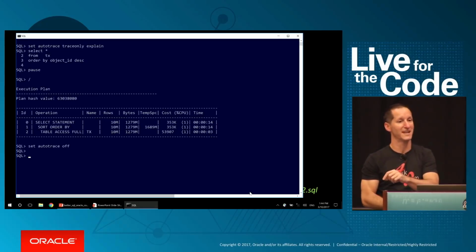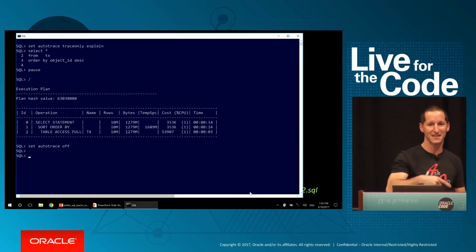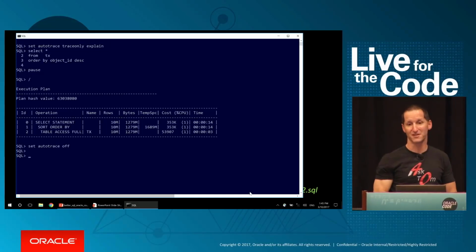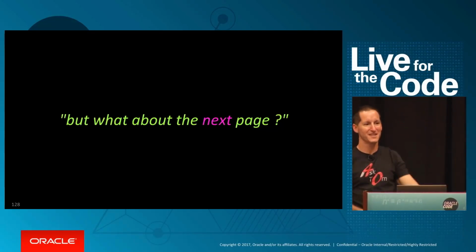Because you haven't told the database you only want 10. So if you just do that and then the application does 10 fetches, the database never knew, it's going to do a full access and a big monster sort as well. Bad idea. That's all well and good to get that first 10 results.